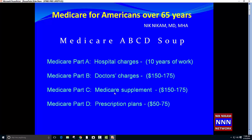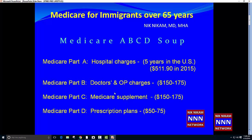Now let's look at what's going to happen when you get a parent or parents from India, Pakistan, Bangladesh, any other country for that matter. Then you want to get them a comparable health insurance. Well, when someone immigrates to the United States for the first time and they are over 65, they are not automatically eligible for Medicare, just like you and I are, who have worked for more than 10 quarters. So what are the options available for them?